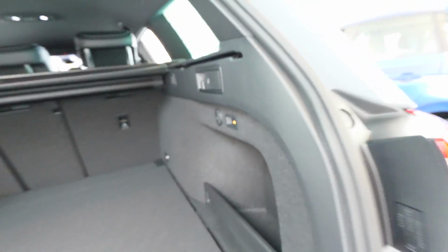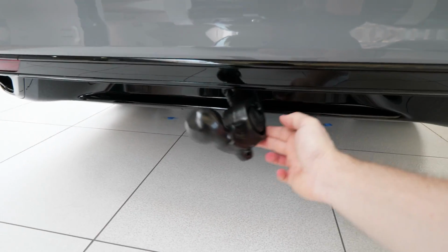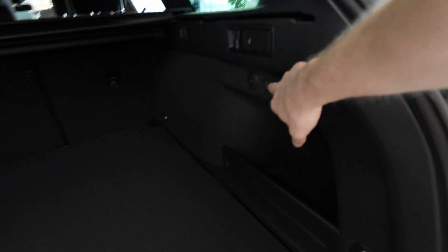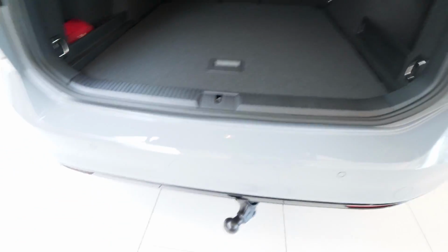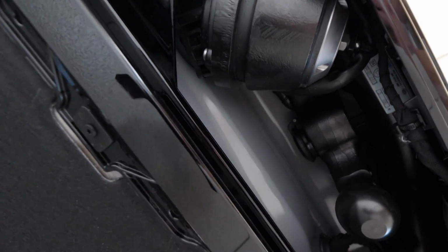Look at this. You just push the button and the hook is out, and then all you have to do is just press it just a little bit, and now it's fixed, and now you can use it. Now if you want to put it down, press the button, release the hook, and push it up. Very simple. It's all you have to do is this.